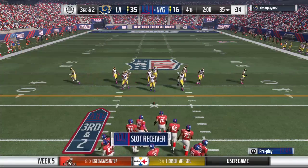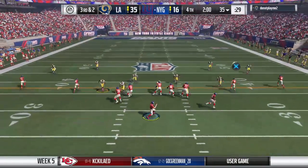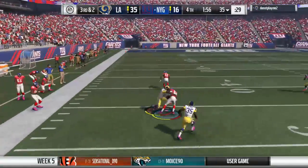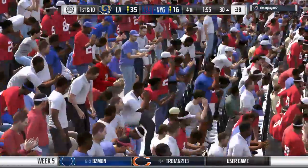So 2nd down was a run play. Now let's see what they do on 3rd. They'll put 2 receivers left, 2 to the right. They'll go to the air here on 3rd and 2. It's caught. Shepard. And he has the first down yardage before they bring him down right at the 45.